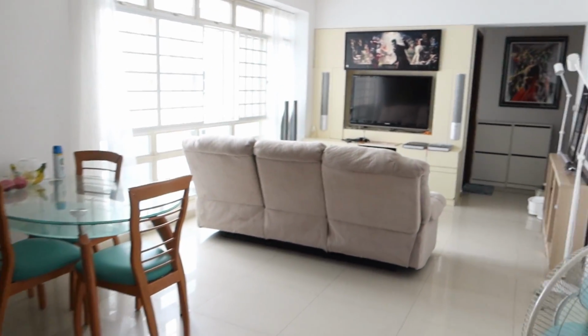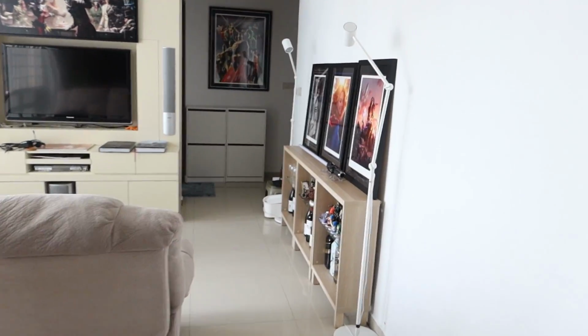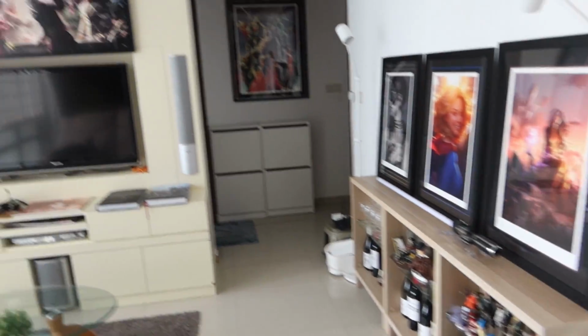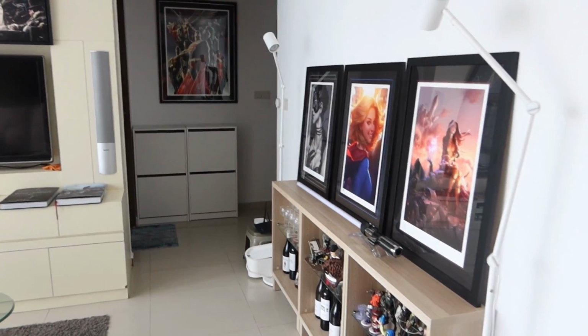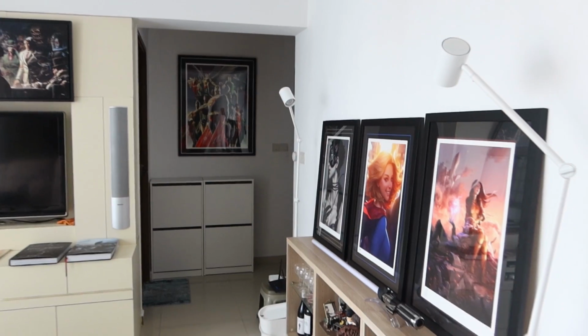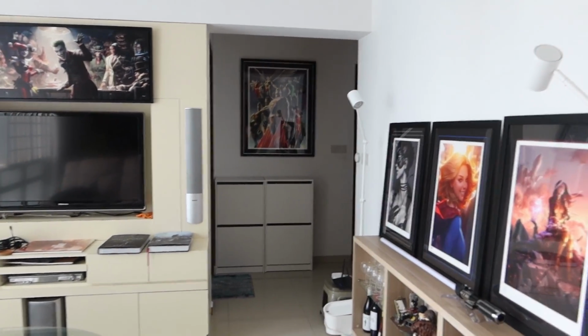So let's start with the living room. The living room here is mostly with the art prints, so you can really see when you're about to go to the collection room or bedrooms. The art is getting heavier and heavier.